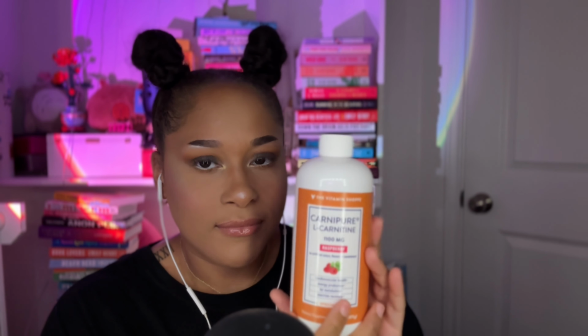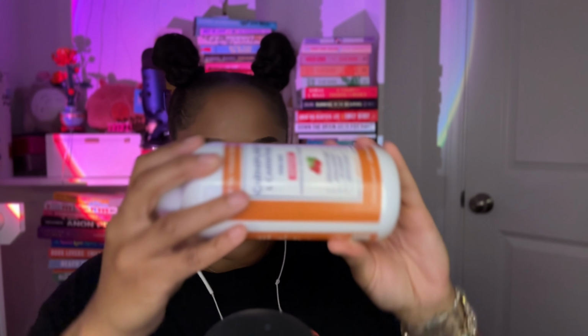Next, I have been taking this every morning. This is Carne Pure L Creatine. This is essentially the same thing as the Oxy Shred, but this is a liquid form in raspberry flavor, and it is supposed to help with cardiovascular health, energy production, fat metabolism, and exercise recovery. I got this one first though.